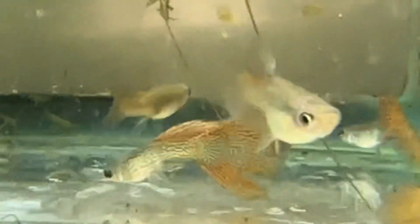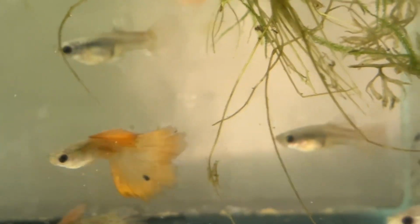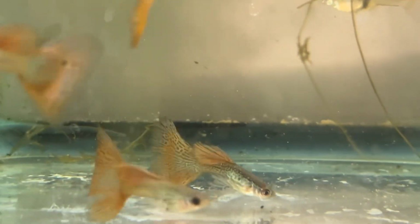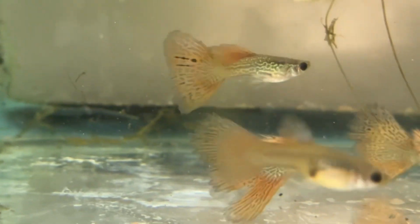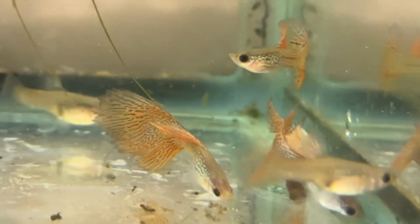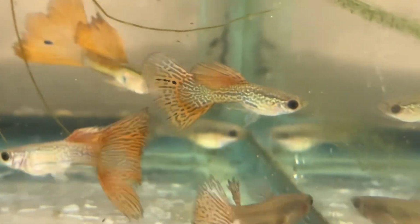So what I'm going to do, I'll get some fry out of them. I put some females in there, young females. And once I get some fry, I'll see how they develop, and then I may sell some as a grade B, because I'm pretty sure I'm not going to be selling the really nice Russian red lace snakeskins unless I get inundated with drop-fry.